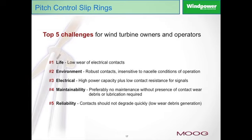The environment is obviously a major concern with the operation of the pitch slip ring, and again, as well as everything in the turbine itself. As Nick pointed out, you have a large population in the United States and North America with turbines operating in cold weather, and of course that is replicated around the world in Northern Europe and in other locations as well, where you have operations in very cold temperatures.